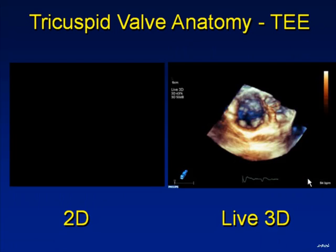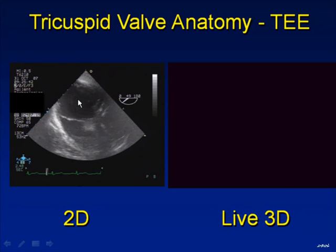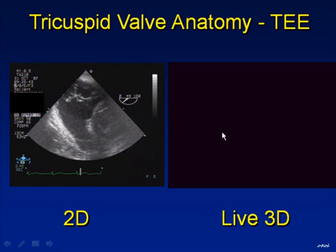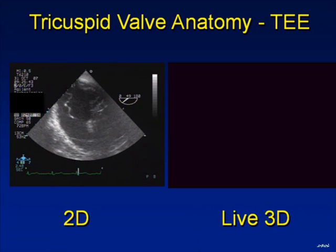We can also have a short axis view. This is a transgastric TEE view, and you can see the entire tricuspid valve, and you can also see it with 3D echo, but I must say that it's very difficult to get this view, at least in my experience.